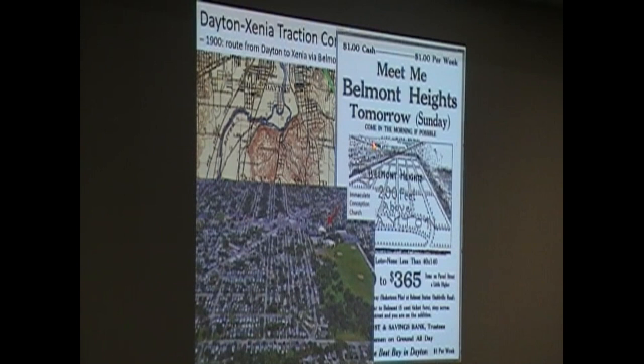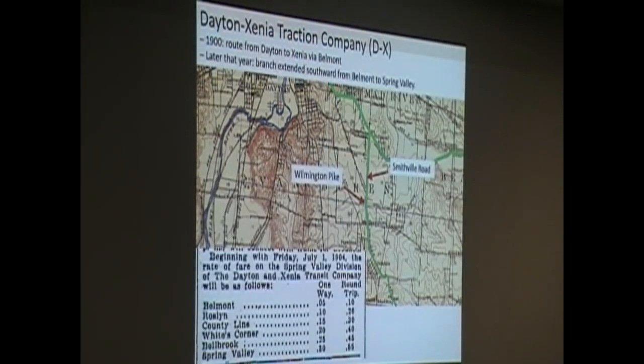But note that there is also a rail car here on Smithville. So later in 1900, the Dayton Xenia extended a branch down Smithville Road where it ran into Wilmington Pike right here near what was the Desi facility, if you're familiar with that, and then continued south from there, serving Beaver Town and points to the southward.